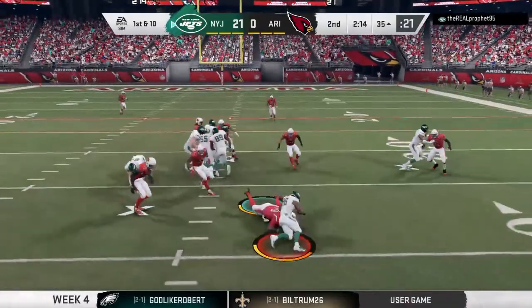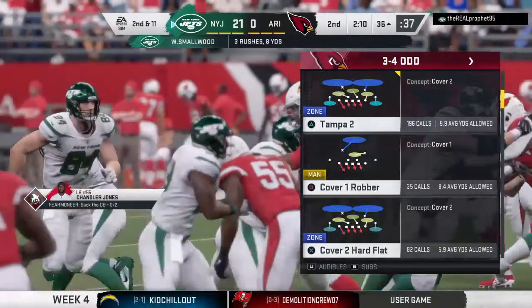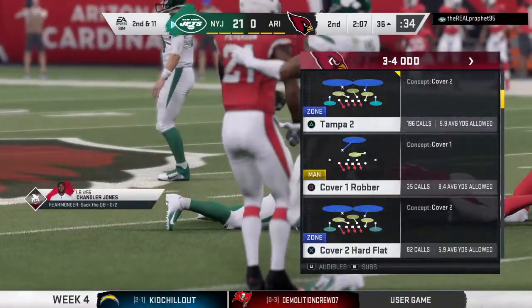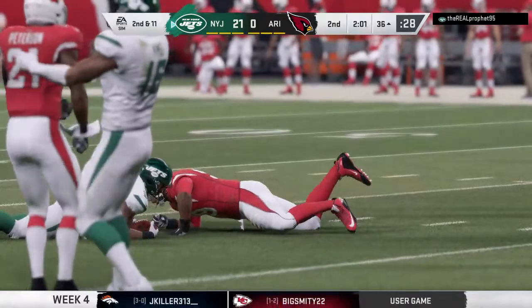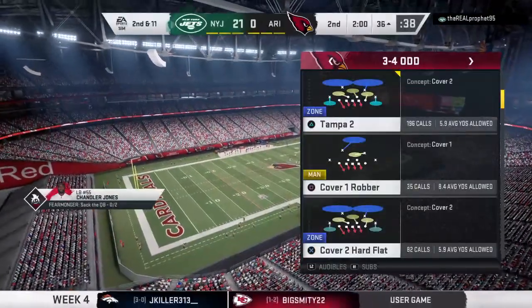Now Smallwood running right. And that play went nowhere. Losing yardage. It'll be back at the 36. It'll be a loss of a yard, and that'll bring up a 2nd and 11 at the 36-yard line. 2 minutes remaining in this first half of football.